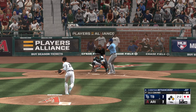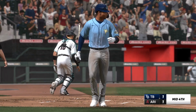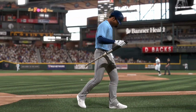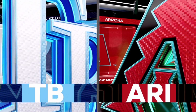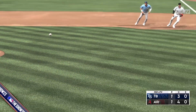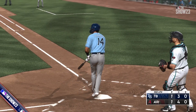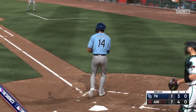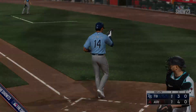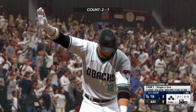Two and two. Swings and misses, struck him out. So it's no runs, no hits, no errors, and 1 left on. We're midway in the 4th, all tied 1-1. Bottom of the 4th, and it's Lourdes Gurriel Jr.